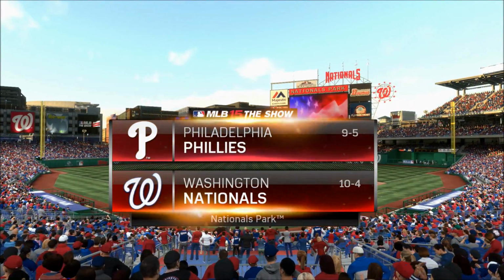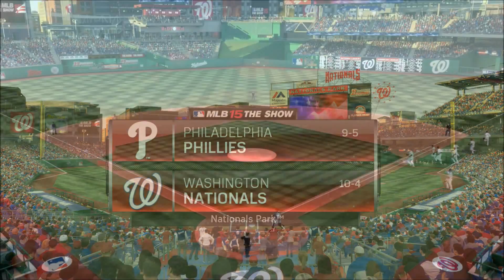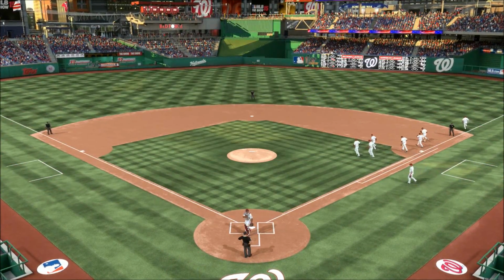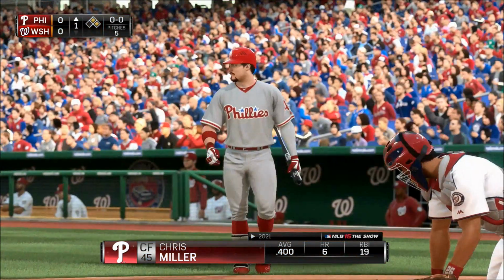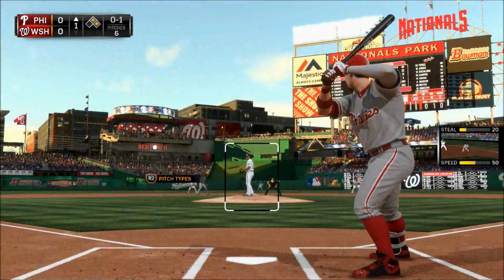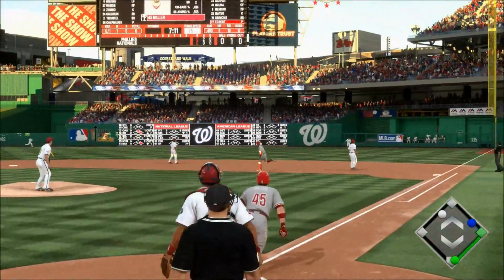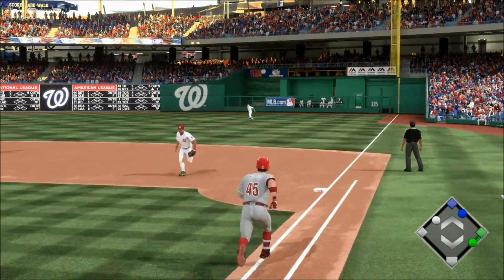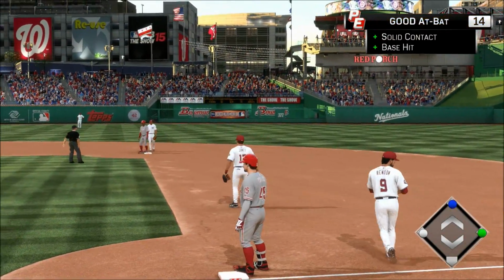Nighttime baseball now from the district as you get a look inside beautiful Nationals Park. And before we progress any further, let's have a quick look at our 2 starting lineups for tonight. Chris Miller last time out, and now they're winners of 8 of their last 9 ball games. Always important to play good baseball in front of the home crowd, and they were fortunate to get this series off on the right foot in game 1.